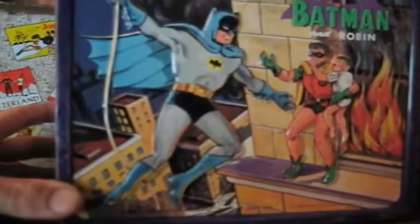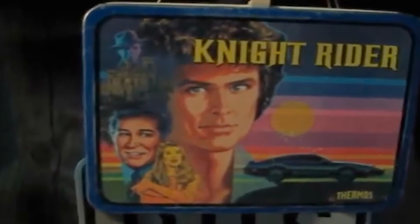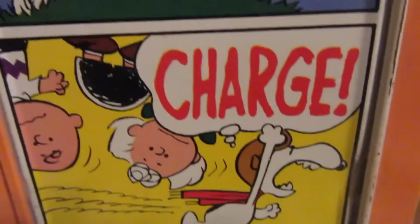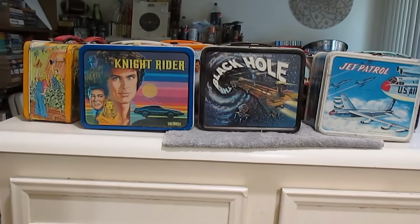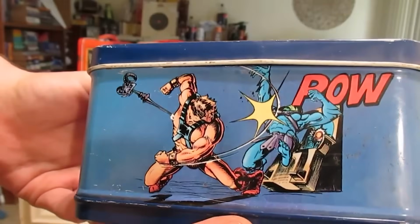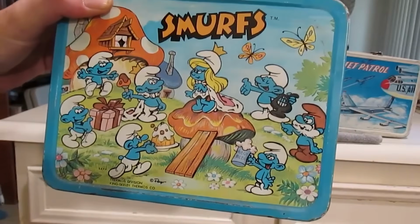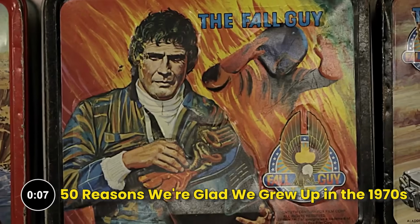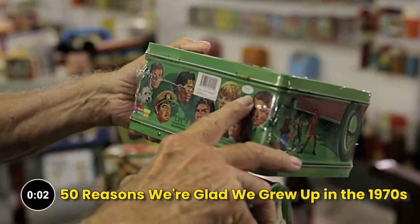Mint-condition metal lunchboxes with matching thermoses can fetch hundreds, sometimes thousands, especially if the design is rare or tied to a beloved franchise. But even the more common ones, worn and well-loved, are being snapped up by fans who want to reclaim a piece of childhood. And maybe that's what makes them special. It's not the paint or the metal. It's the memory of opening the lid to find a sandwich, a note from mom, and the comfort of something familiar in a big, noisy world.